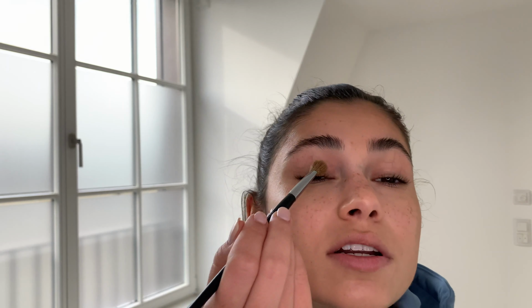Now that the base is done, I will move on to the eyes. I'm just using my NARS Laguna. It's just the bronzer, and I will put it all over my eyelid to give it a natural, like, summer glow. It just gives you a little natural definition, which I love.